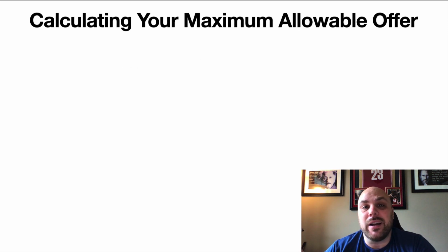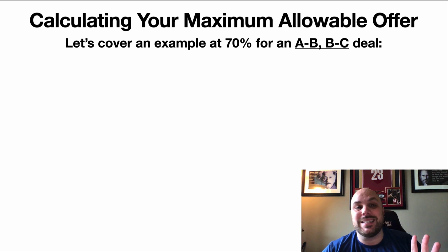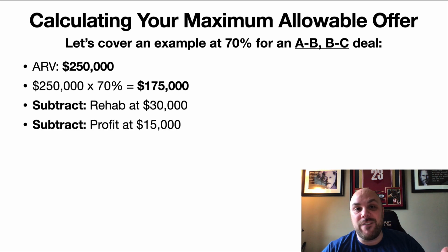Now let's talk about calculating your maximum allowable offer. If you need to do an A to B, B to C deal, that completely changes things from an assignment deal to an A to B, B to C transaction. Now we're going to go over the same numbers at 70%. The ARV is $250,000 and our 70% number is going to be the same, $175,000. Now some things change here when we're doing the subtractions. The rehab is the same, the profit's the same.